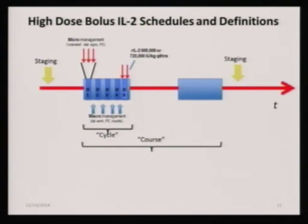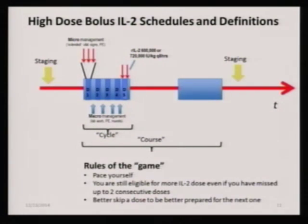Okay. For people who don't know what high-dose bolus IL-2 is, it has been an FDA-approved therapy for 20 years. It's not for everybody. It is a very toxic therapy. Not everybody can do it. It has been given in hospitalizations. A hospitalization is called a cycle. Two cycles make up a course, and we can evaluate things between every two courses.